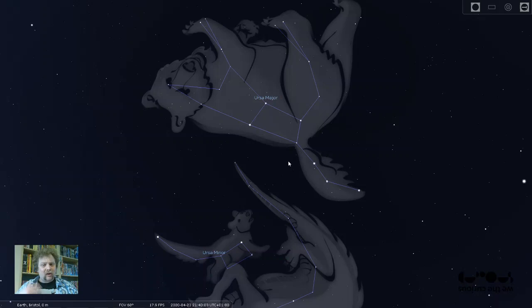And something I find very interesting is there's a lot of Native American people who also see a bear when they look at Ursa Major. And I find this incredibly interesting because, you'd think, oh, North America, Greece, they're nowhere near each other. And yet these two separate people saw a bear when they looked at the sky.